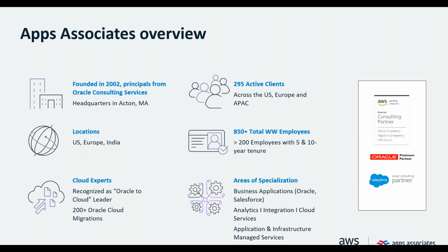Let me kick off by briefly providing a background of Apps Associates so you have an appreciation and context for our role as a service provider. Apps Associates was founded out of Oracle Consulting Services and remains an organization that helps their customers plan, implement, and manage their Oracle applications and related technologies.